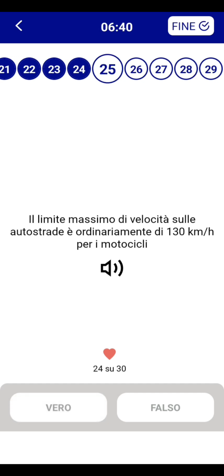Number 25 said, il limite massimo di velocità sulle autostrade è ordinariamente di 130 km orari per i motocicli. Yes, don't forget that motorcycles and normal cars, in autostrada, respect the same limit, which is ordinarily 130 km per hour. The answer is vero.